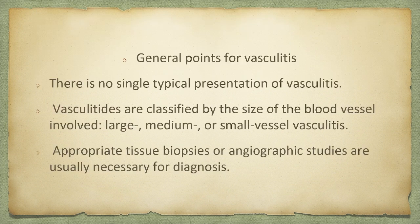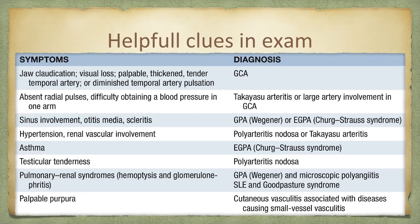So in general, there is no single typical presentation of vasculitis. Vasculitis is classified by size as we said: large, medium, and small. Every time we suspect vasculitis we try to take a biopsy. Biopsy is always our target. Sometimes we can do angiography for the diagnosis. Here are some helpful clues in the exam. They can help you today to choose the right answer.